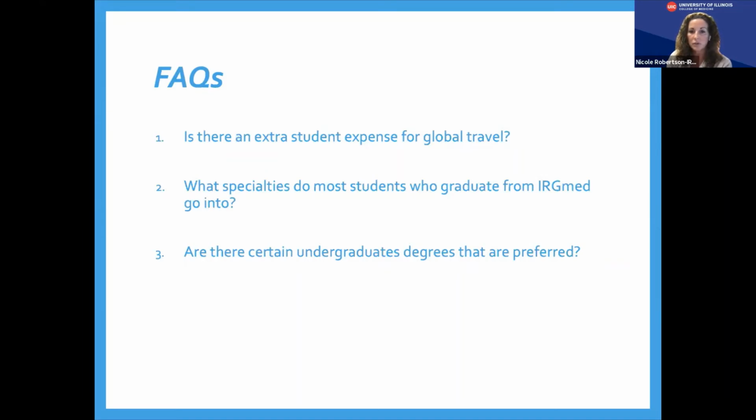What specialties do most students who graduate from Erg Med go into? You know, it's really a variety. The graduating class of 2021, we had students that went into OBGYN, we had urology, family medicine, sports medicine. We had quite a variety. So it is not limited to any one particular specialty.